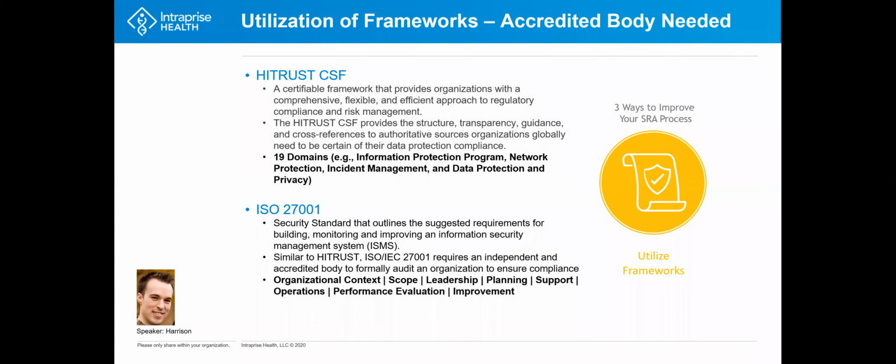So now I'll pass it on to Ian to discuss how you can complement your security risk assessment by utilizing a quantitative approach.